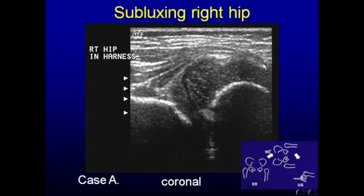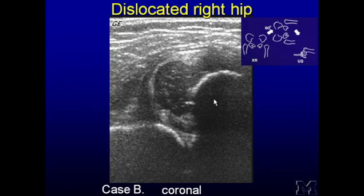Here's one that's even further subluxed. You can see the femoral head out here and the greater trochanter here, and this is the ossified portion of the proximal femur. This is all cartilaginous acetabular roof, which is actually echogenic and pushed up somewhat. And here's the acetabular roof here, which looks steeper. So you can see in these three examples, we're going from normal to a more severe subluxation or displacement of the hip.